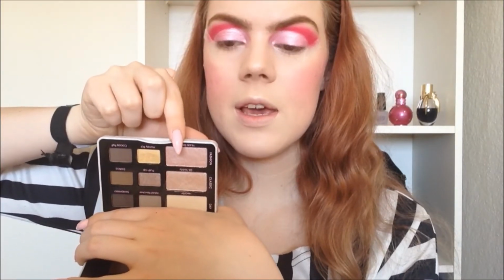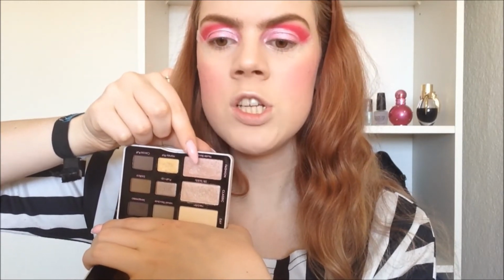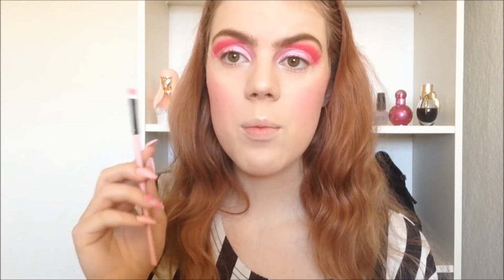Okay, so for the color around my tear ducts, I'm gonna take my Too Faced Natural Eyes palette, and I'm gonna take the pinky shimmery shade down here. It's called Nude Beach, and I'm gonna use the same brush that I used to apply my brow bone highlight.